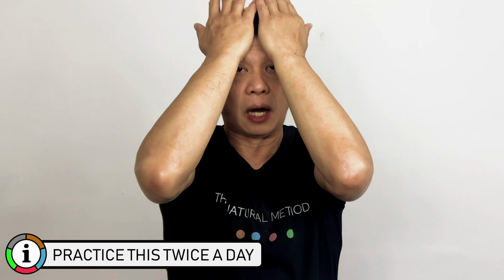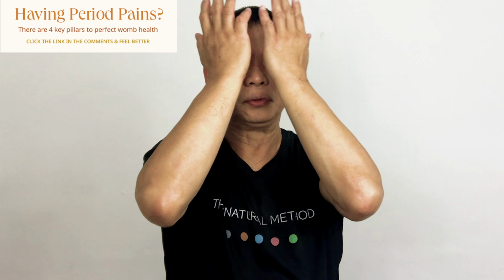Massage your forehead outward. Now massage on your eyes and massage it outward. 1, 2, 3. Don't worry, rub strongly. You won't damage your eyes. They are very durable. Both hands together and massage the back of your head up and down.